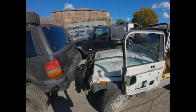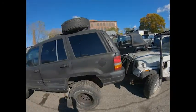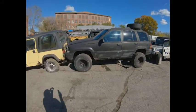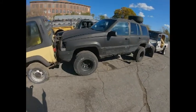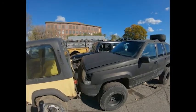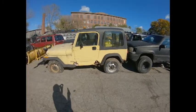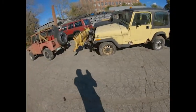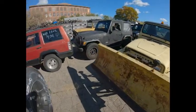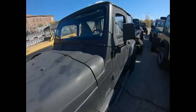There is a 98 4-cylinder TJ standard. This is a 97, 98 ZJ. Just a junk Jeep. Then behind that is another 4-cylinder TJ standard. This is a 91 YJ 4.0 automatic with the plow, obviously. Here's another TJ. I'm gonna have to actually look in this one to see what year it is.